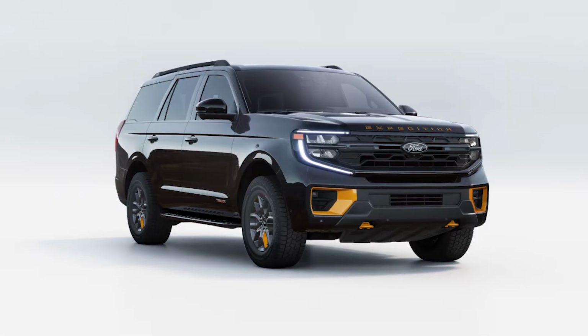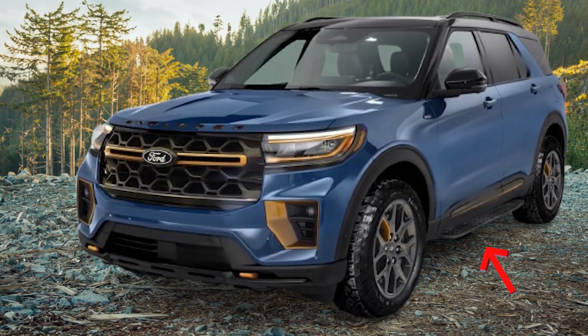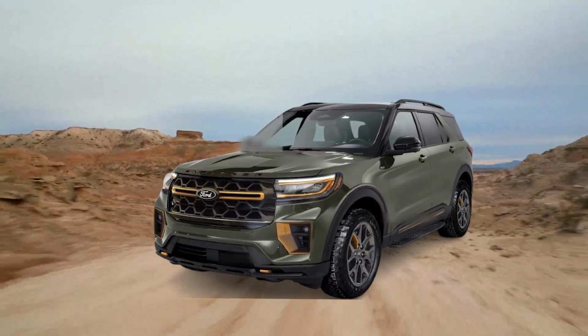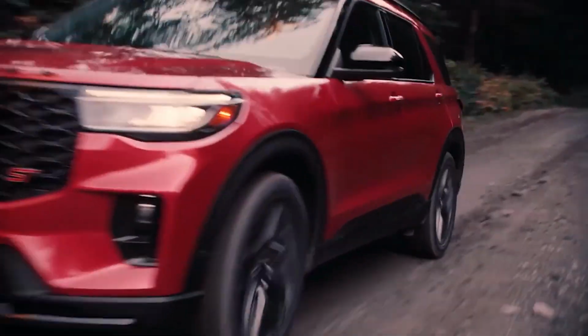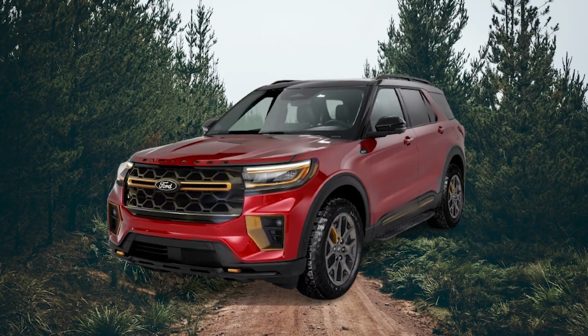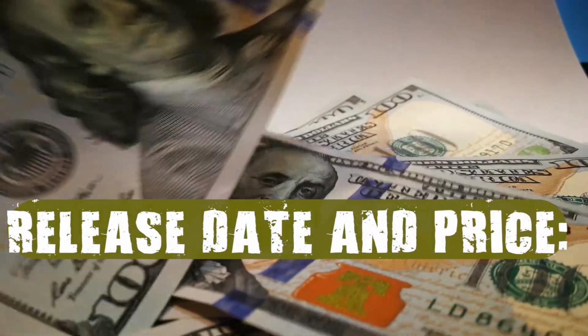Based on the Expedition Tremor, we can expect the Explorer version to feature steel skid plates underneath, a higher ride height, and retuned suspension and steering for optimal off-road performance. These modifications transform the Explorer's already capable platform into something that can venture far beyond where most family SUVs would dare to tread. Release date and price.